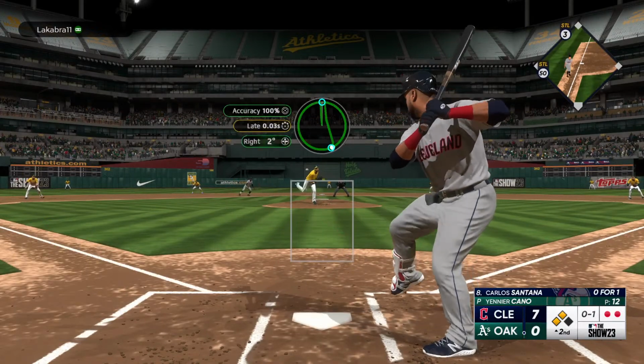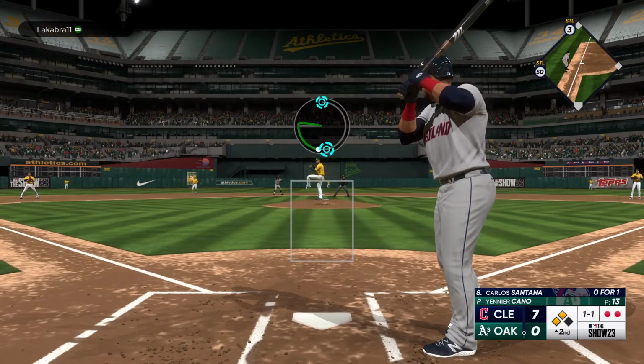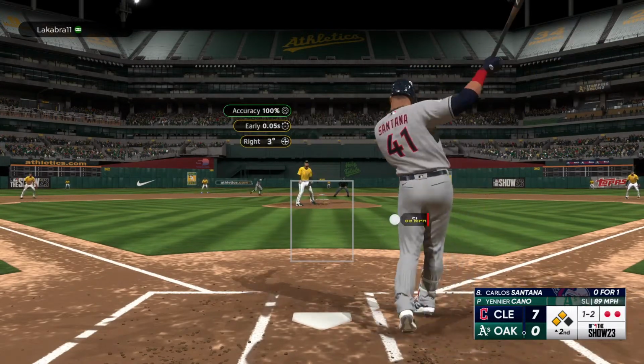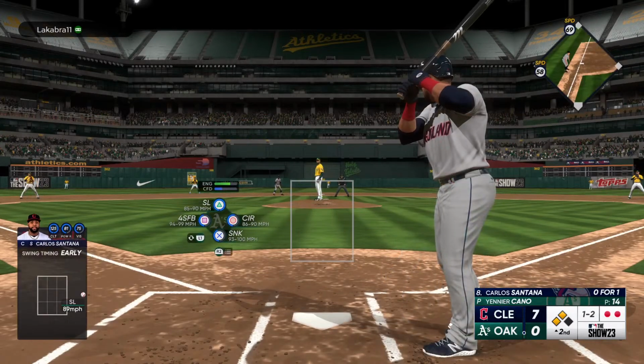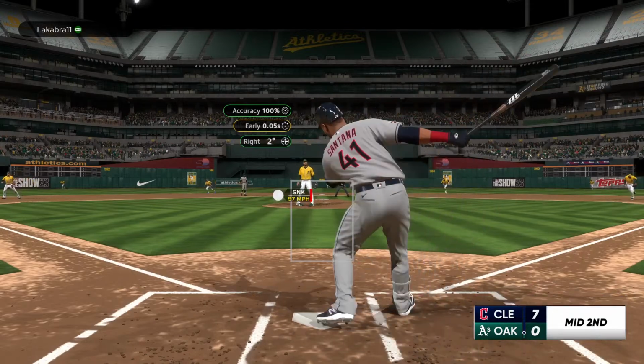And here it comes. Pitch misses there, and that is ball 1. And he gets tied up right there. Clearly he was sitting on a fastball right there and just ended up out in front of the slider. Swing and a miss.